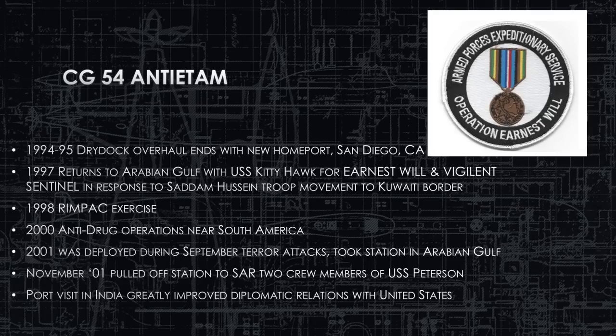She does a port visit in India, which is one of the first times that's happened in a very long time. And it turns out to be a great change or pivot point, if you will, in diplomatic relations between India and the United States. It was broadcasted and celebrated heavily in India that the Americans were here. Everyone, the sailors, behaved themselves. And it was just a great PR moment.